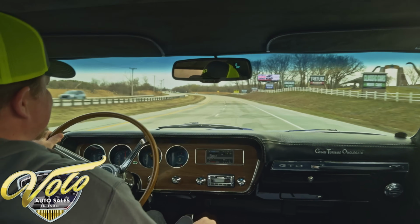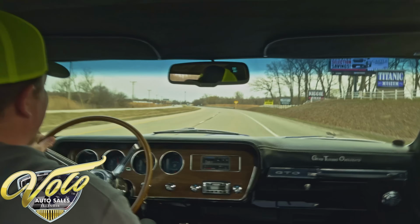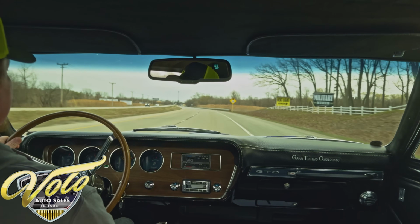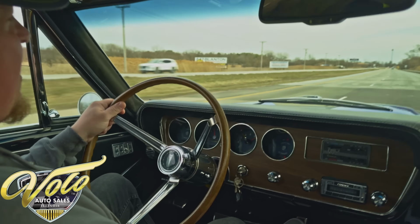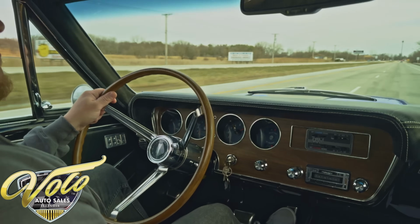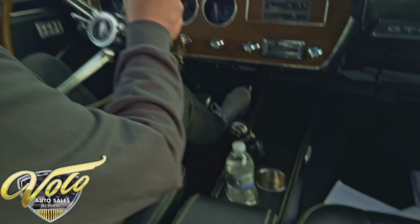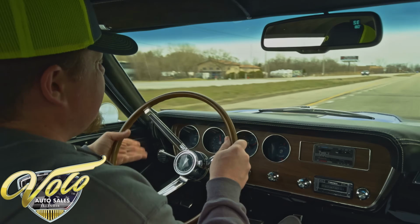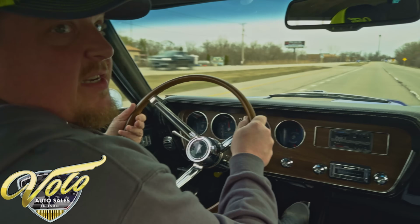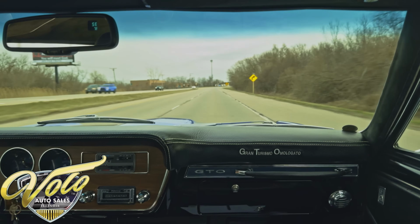Just like that, up to speed, no problem. I tell you, this is a tight car. Really, really nice build here. Really enjoying this one. More than enough power there. Manual shifter's fun to throw around. It's just got a tight ride to it, a tight feel. Let's see here. I can show you how nice and tight, easy it is to steer. I mean, this thing is just awesome.